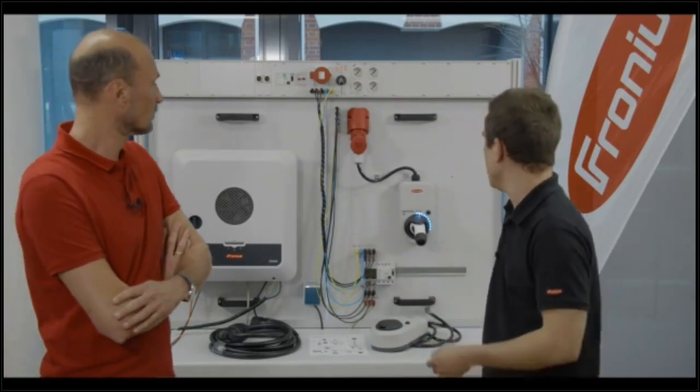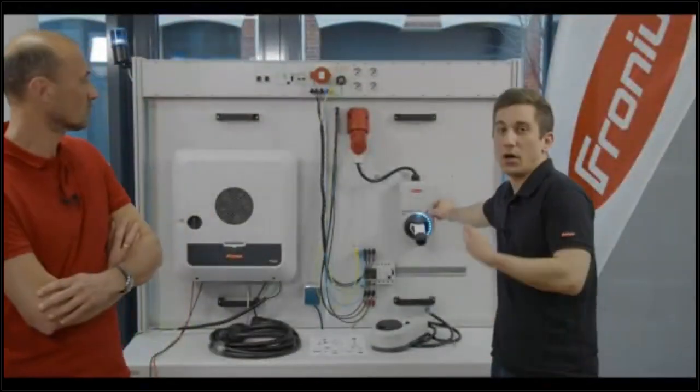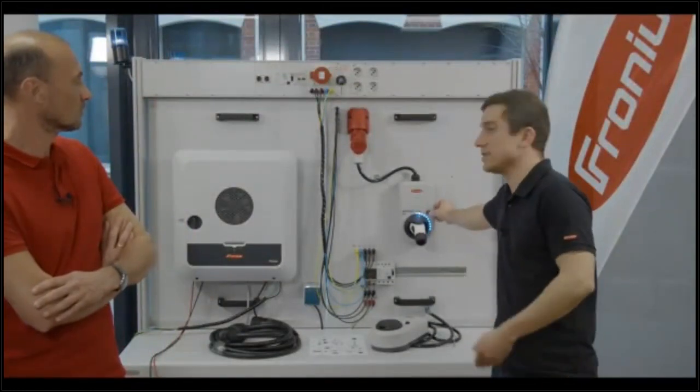But for Schuko sockets, for normal household plugs, we recommend to further limit the charging power. For example, it is a good idea to limit the charging current to 8 amps or 10 amps to not overload these plugs. This can be done very easily by a long push on the button. You can reduce the current further to 10 amps, for example, and make sure not to overload your electric plugs at home.